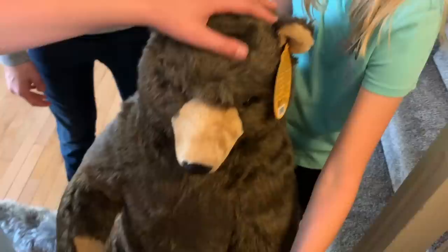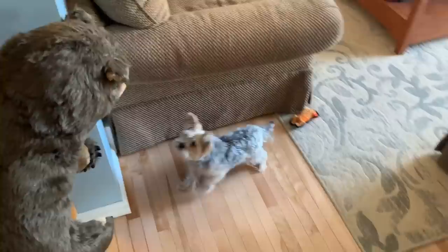Let's see what Chewy thinks. Turn it around so Chewy can see. Chewy looks suspicious of it. Wait, don't attack him. Just let him get it. Chewy, what is that?